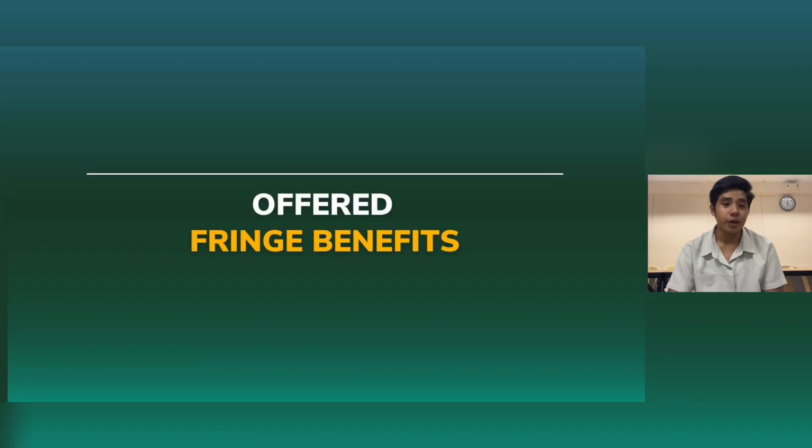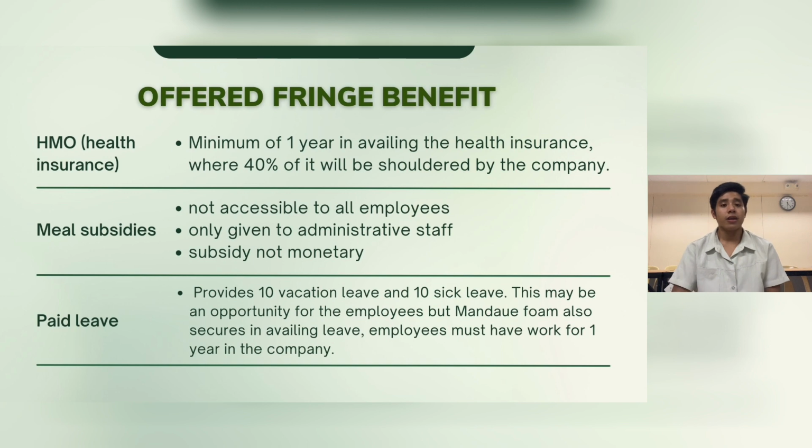Aside from mandated fringe benefits, once an applicant is hired, there will always be a contract that both parties sign. Some stipulations are the benefits that they could get during their service to the company. During the interview, only the following benefits can be disclosed by the company. First is health insurance or HMO. This benefit is paid in advance by the company with a minimum of 1 year in availing the health insurance, where 40% of the health insurance will be shouldered by the company. And if you work in a higher position, there is also a possibility that a higher percentage will be shouldered.